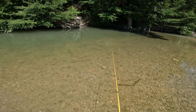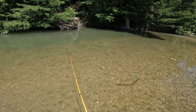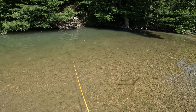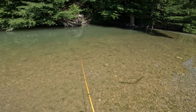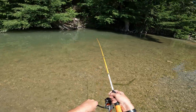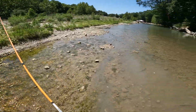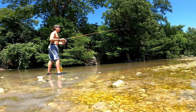Oh, there's another bass just going by right here. Another bass. Where'd he go? There's another. Bass, got him. No, he took him. Got a shiner rigged up. Let's go ahead, pitch him out here into this pocket.